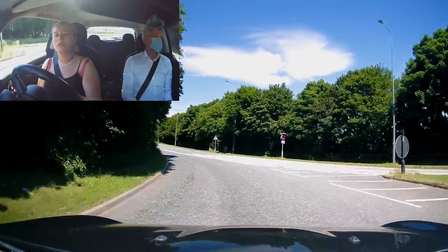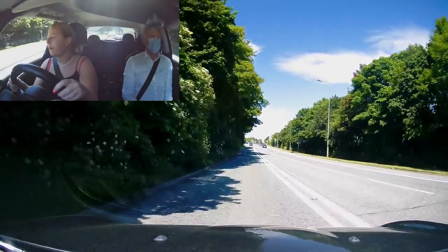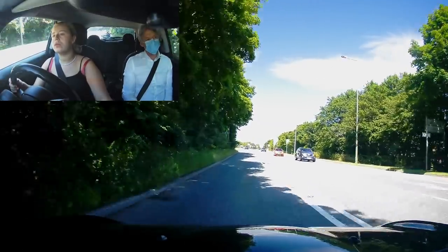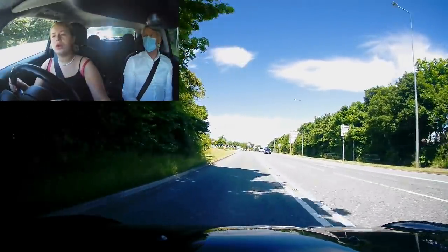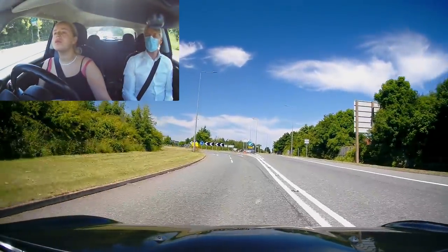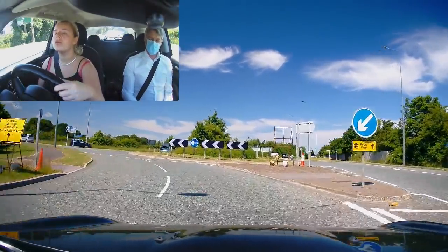Leah does good work here. She's approaching the roundabout. When you approach the roundabout, you're going straight ahead, you have to look for road markings. Learners, do not do this. Leah spots the markings and sees that she needs the right lane. Now, had she gone in the left lane, I would have expected her not to go straight ahead and just turn left, and I would have redirected her. However, she sees the markings and picks the right lane, so this is good work from Leah.